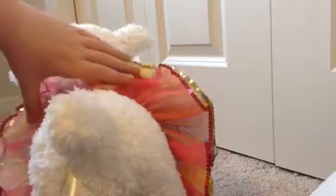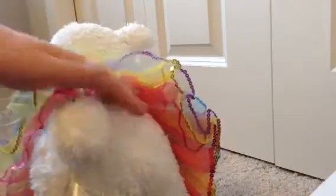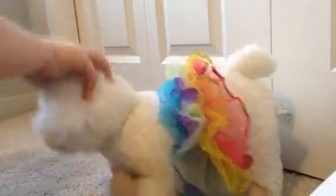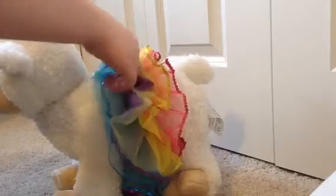So this is her little skirt. Turn it inside out here. So it can be pink or it can be blue. Doesn't matter which way you guys put it. But I really love it. I think it's a shake it up one. Like a shake it up theme going on back then. So, yeah.